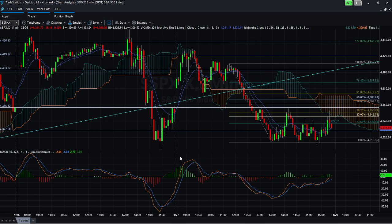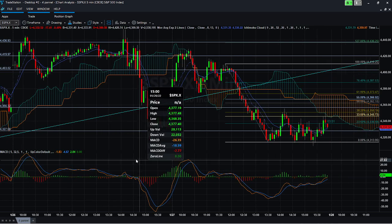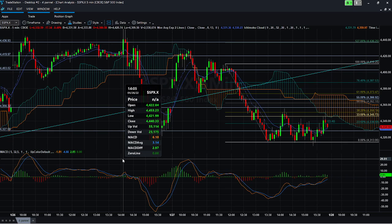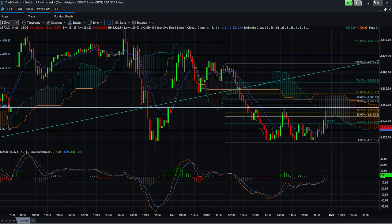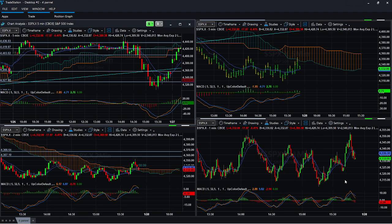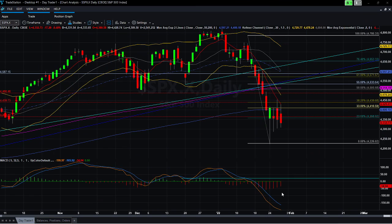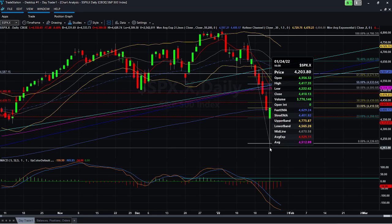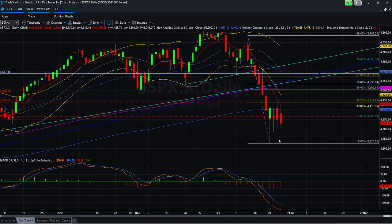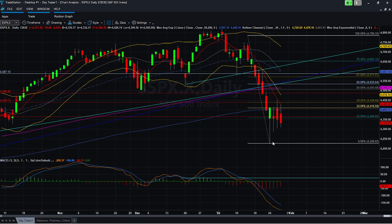I thought we went lower than that. Well, I guess on the 5 minutes. So intraday, we're consolidating between 43.04 and a high of 44.53. So that's basically the trading range intraday. But when you look at the daily, we're actually consolidating between the low of 42.22 and the high of 44.53. So that could be our trading range.